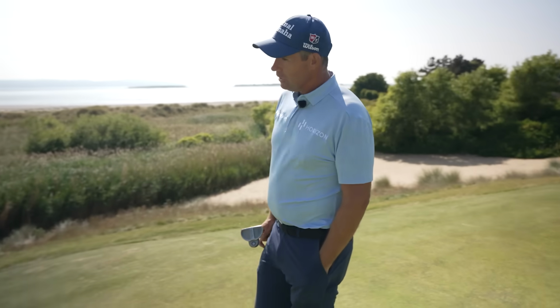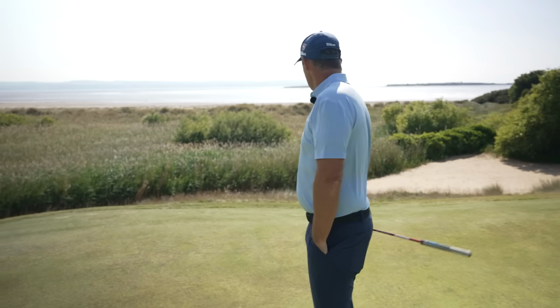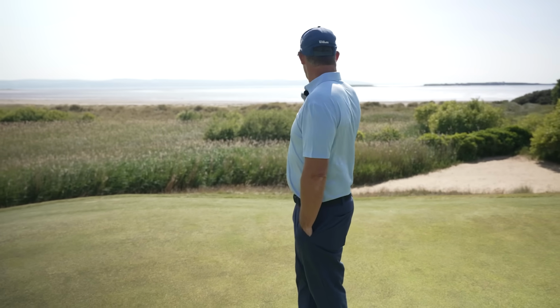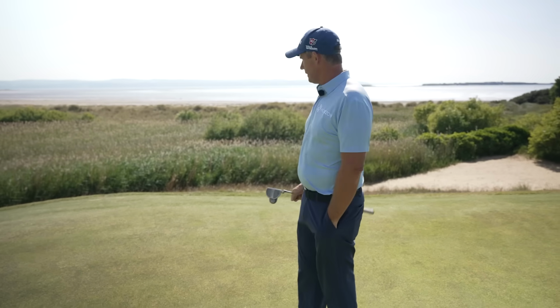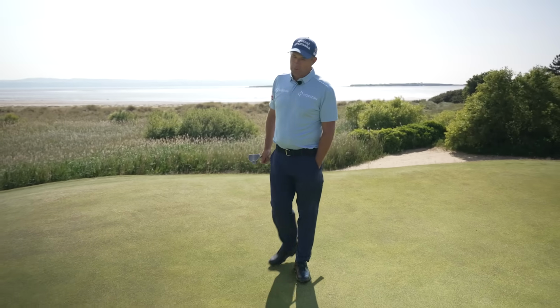Not too bad over the back. If you run over, you're going down into the rough. You know, if you carry the green, you could bounce down into the danger. But if you've hit the back of the green, it runs over. Yeah, it wouldn't be great, but it's not the end of the world.